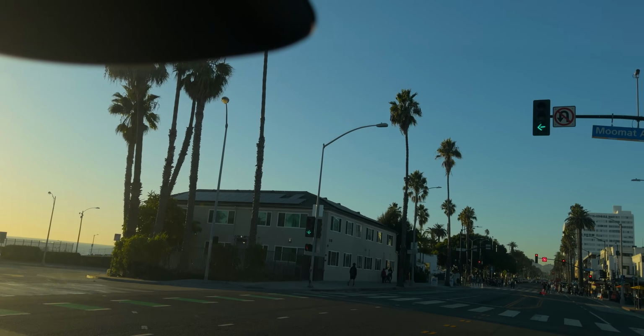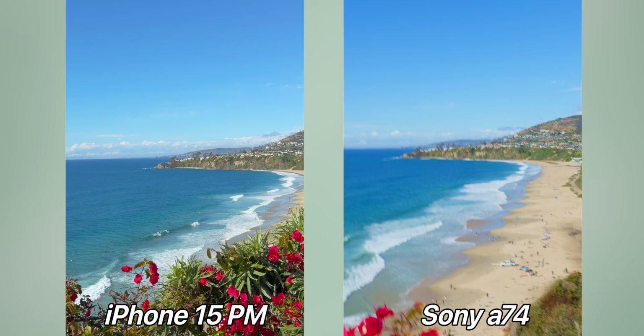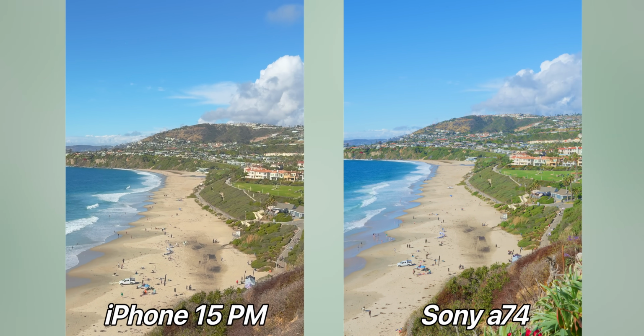It certainly is more work, but for me, it's totally worth it because just look at this side by side with my Sony a7 IV. In many situations, the iPhone footage can now look just as good as from a $3,000 camera. And honestly, the iPhone is now probably better at taking videos than many point and shoot cameras, including the Canon G7X and Sony ZV-1, which are two super popular vlog cameras.